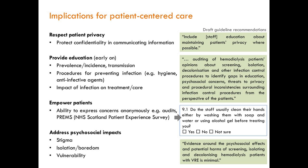Then some of the recommendations that were inserted into the guideline include staff education about maintaining patients' privacy where possible, or auditing of hemodialysis patients' opinions about screening, isolation, colonization, and other infection control procedures to identify gaps in education, the psychosocial concerns, the threats to privacy, and so on.